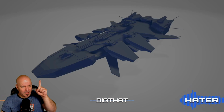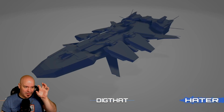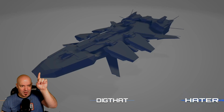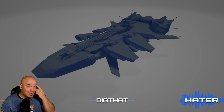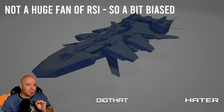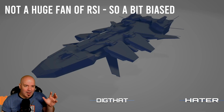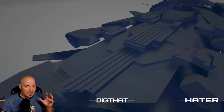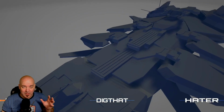Again, on the bow section of the ship, the cockpit section, there's going to be a bunch of glass right here, typical RSI. I personally don't like the design of this one. This isn't my cup of tea. I'm not as excited about this. I think you've got a lot of moving parts. You could have another kind of a Constellation issue where there's a lot of parts on this thing.